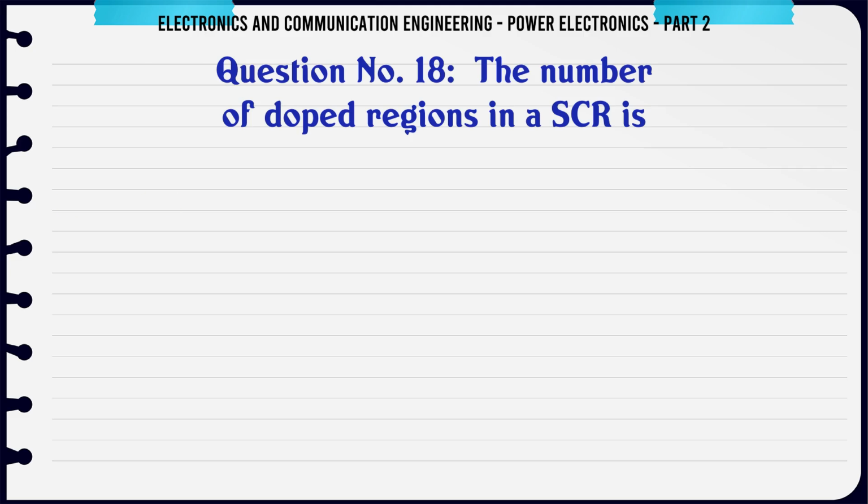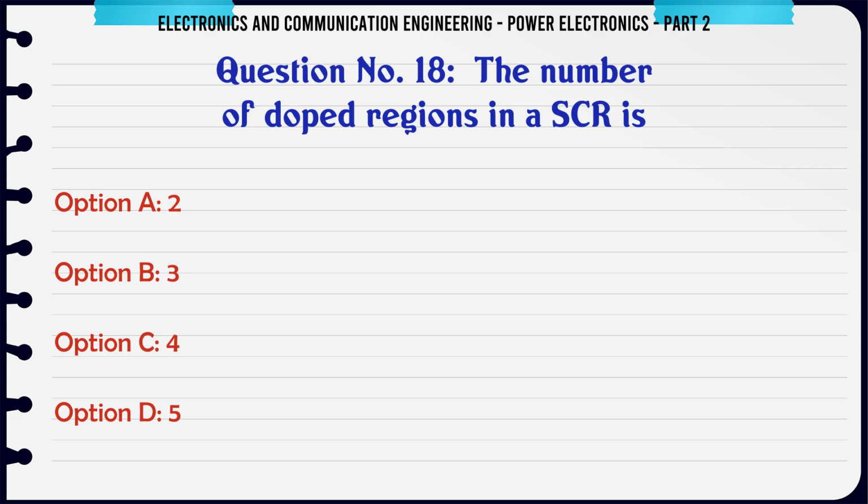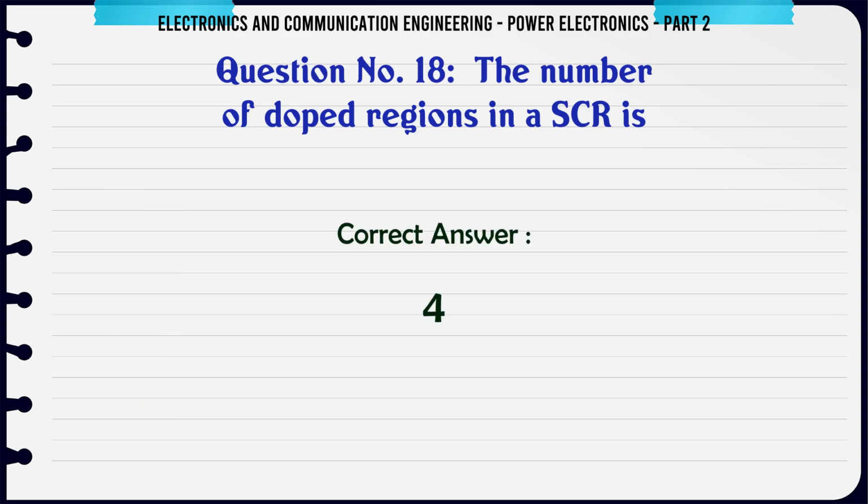The number of doped regions in an SCR is: A. 2, B. 3, C. 4, D. 5. The correct answer is 4.